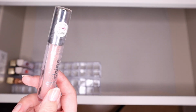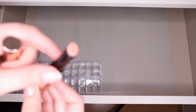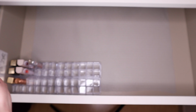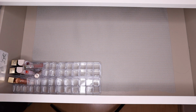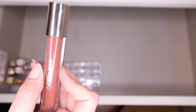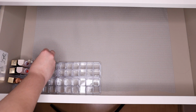I have this Essence gloss. Then I have this Iconic London Melting Touch thing that I absolutely hate. I'm gonna keep that in the back here. Then I have the Rare Beauty lip balm. This one is in the shade Nearly Neutral. Okay, that's kind of not really fitting here, but let's just pretend it does.